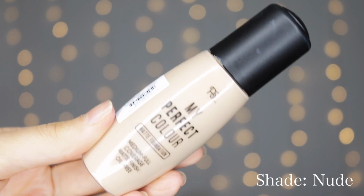Foundation that I got was this. Now this is called My Perfect Colour and it's a matte foundation and it was £3. I got it in nude. The foundations were quite mixed up. I went to the one in Leeds Trinity and there were so many to choose from. It was quite overwhelming. So I just picked up this one and kind of hoped for the best. I just looked at the packaging on the outside and hoped it was the best colour.